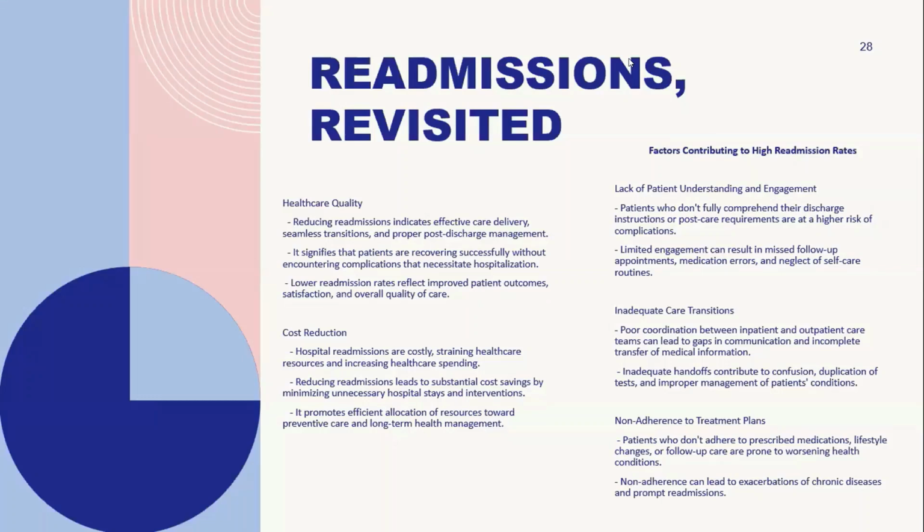And we also know from many, many years of work, right? We've got tons of factors that contribute to our readmission rates: lack of patient understanding, inadequate care transitions, and non-adherence to treatment plans. If our patients don't understand what it's going to look like for them after they leave the hospital, they're going to be at a higher risk of complication and readmission. If they're not engaged, they're not going to make those follow-up appointments because they just saw a whole bunch of doctors. Why do I have to see another one? Medication errors, taking all those meds first thing in the morning because they don't feel confident that they know how to manage their medication, or they may neglect their self-care routines and not adhere to that diet recommendation, et cetera, et cetera.